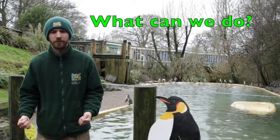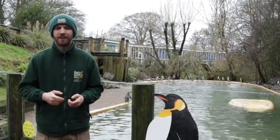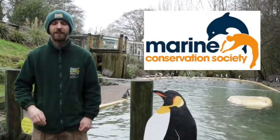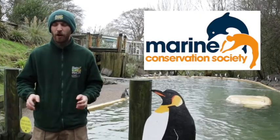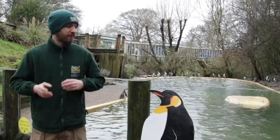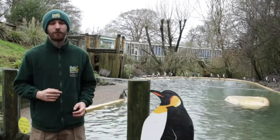Now, when it comes to the overfishing, if you go online and download the Good Fish Guide app by the Marine Conservation Society, it'll actually tell you which fish to buy, what time of year, and it'll also give you some great recipes to help cook them. This means that we're not taking fish out of the mouths of our feathered friends.